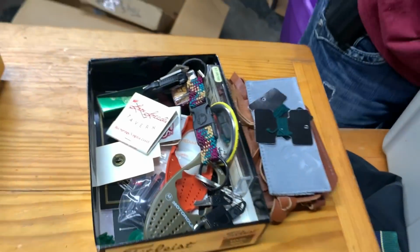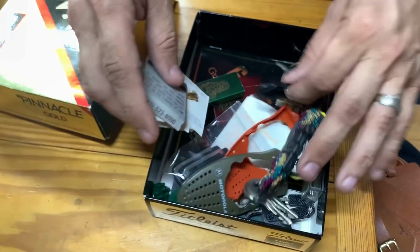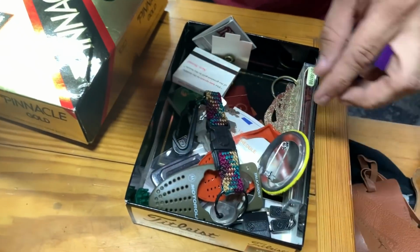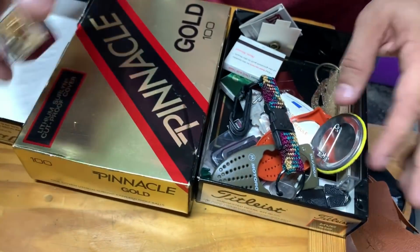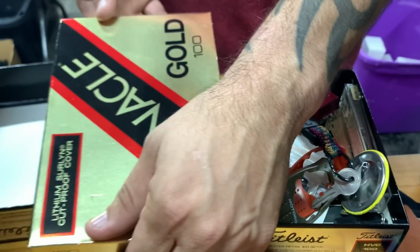We're gonna try to get it together. Let's see. Okay, so we got matches. We got some little pins. Let's see what we got in this one. Ready? Maybe the gold's in this one.